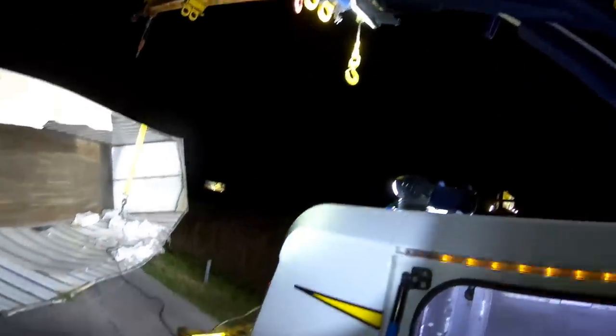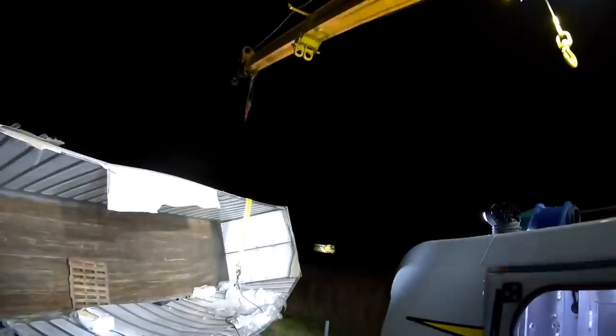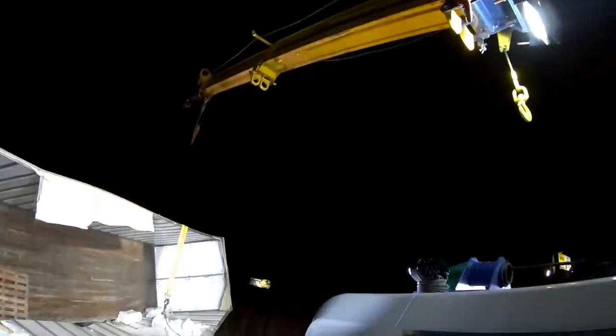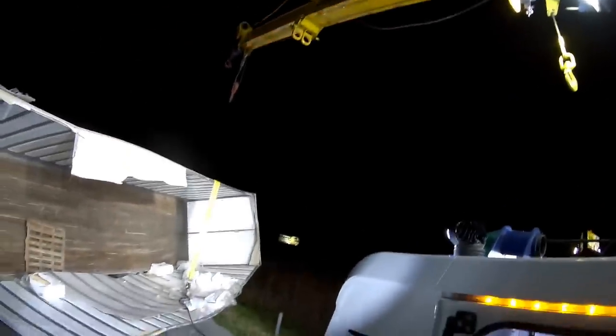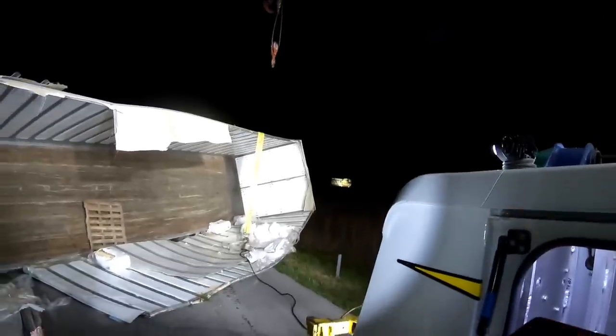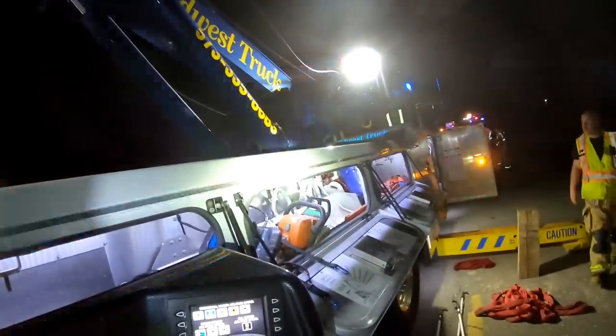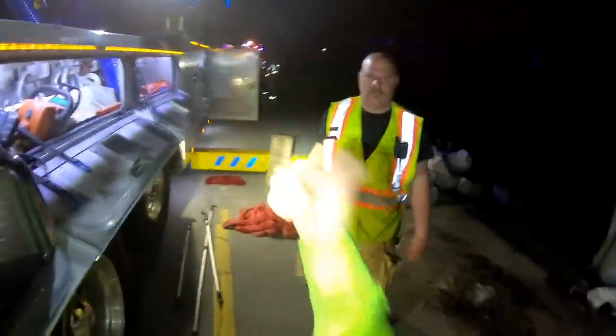I'm actually going to have to reposition here just a little bit so that I've got enough room to drag this truck. We'll be in good shape. All that drag's going to do is help hold the back end. I'm just gonna fold up here and we'll get another roll back up.